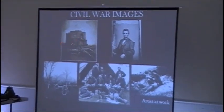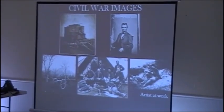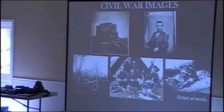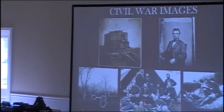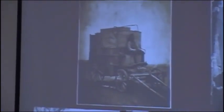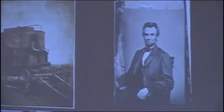This is a photographer's wagon that would have been typical in the Civil War. Matthew Brady sent out a lot of them. They had a dark room inside, and then worked out in the field. Of course, they were dodging bullets, so it was kind of a hazardous duty, but they were pretty driven. They were making money, and everything was working.